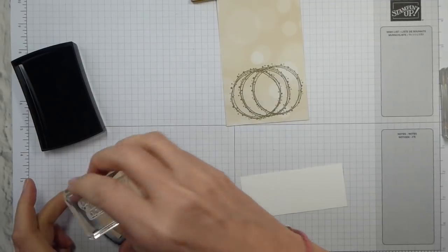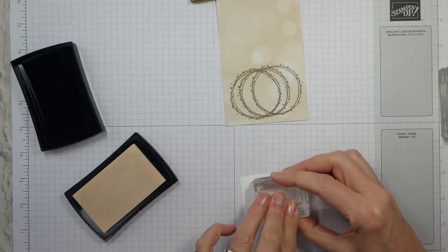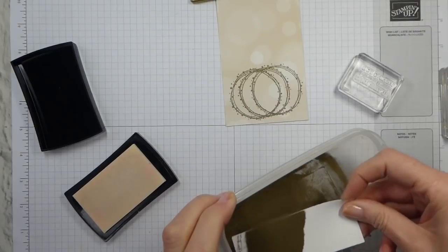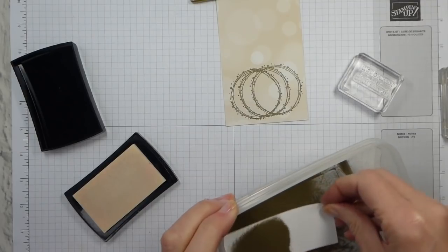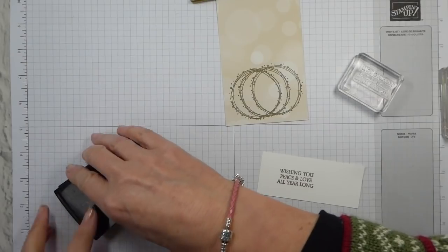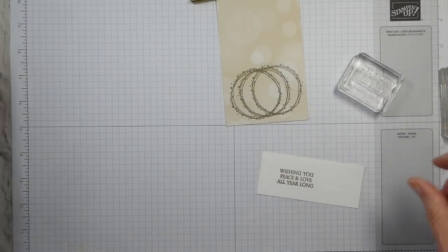So again, just ink up your stamp and pop it down and dabble that in embossing powder. Now you don't have to put your embossing powder in a tub, but I do find it's easier, particularly at classes, to have it in a nice big tub, so there's some hope that the embossing powder stays in one place rather than gets all over the place. But you can just pour it from the pot onto a scrap piece of paper that you can then pour back into the pot.